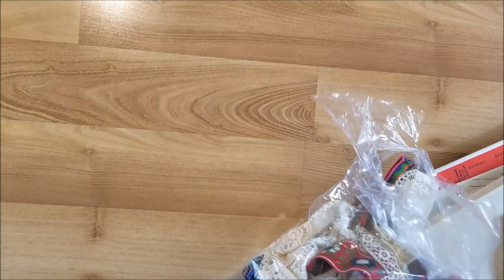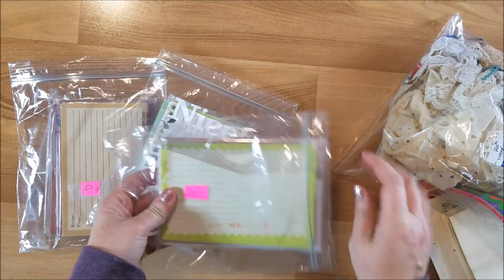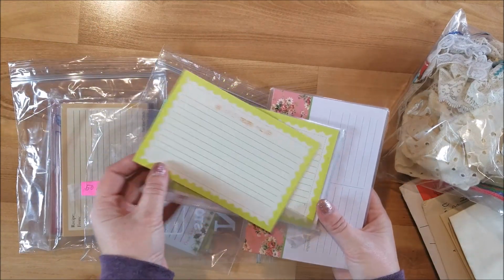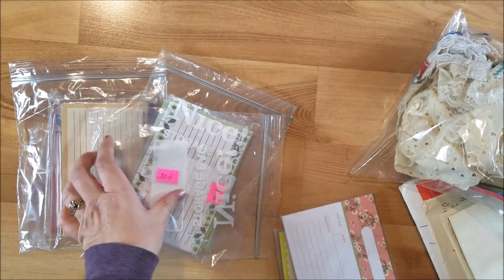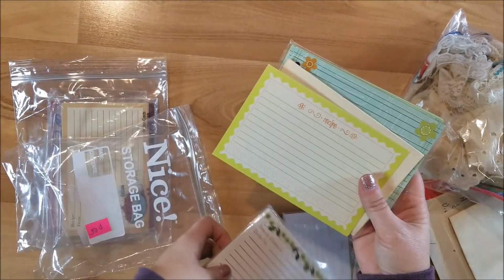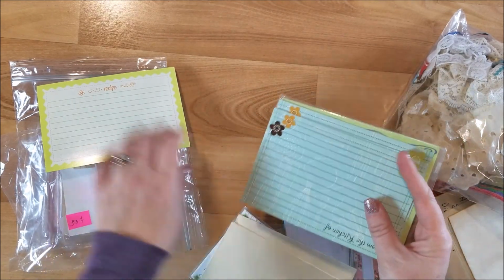And then I also found three bags of recipe cards, which I think will be great for adding into a cooking or baking themed junk journal. So these each were 50 cents a bag, and I found this stack, and this one, it's really pretty. And then in this package, there was ivy, and then that was that one there. I don't know what this is. Oh, they're just envelopes. Just added in there, I guess.